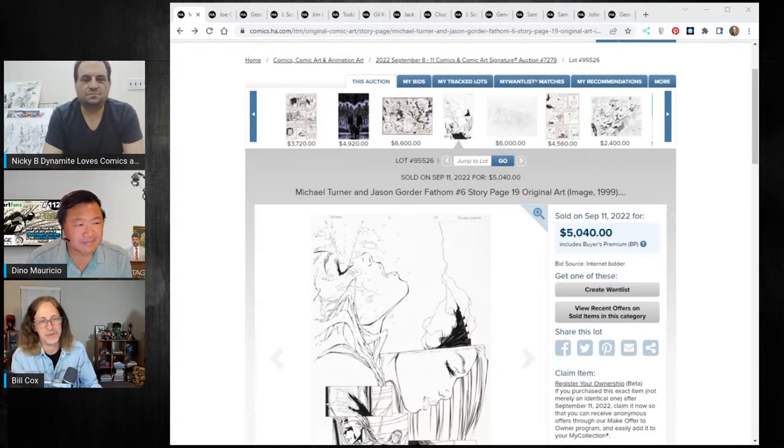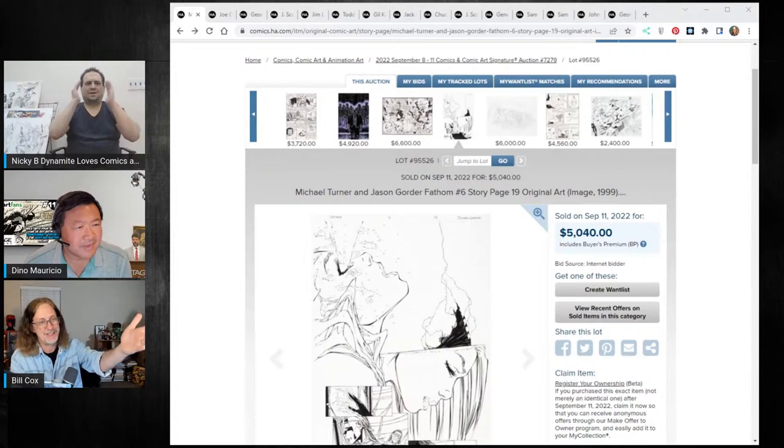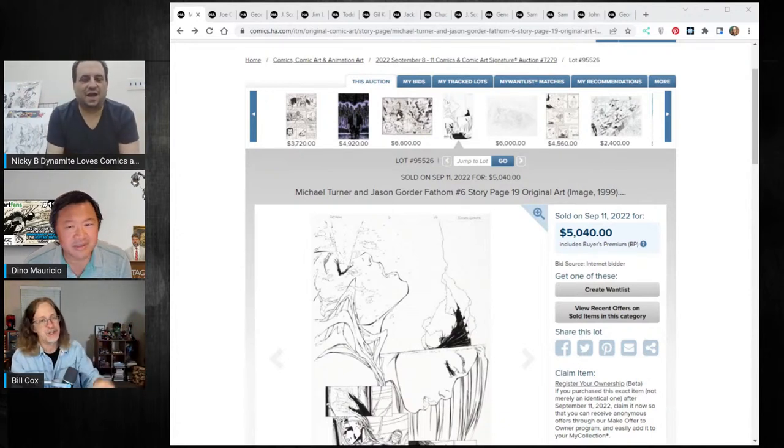There was an Adam Hughes Black Widow cover that I know sold on Comic Art Live for, I think, six, that went for 10 at this. And then that Jay Lee cover, the name's escaping me, and I know both of you know it. Sentry? The children. That sold for 22. I mean, there's no way that's what it sold for.